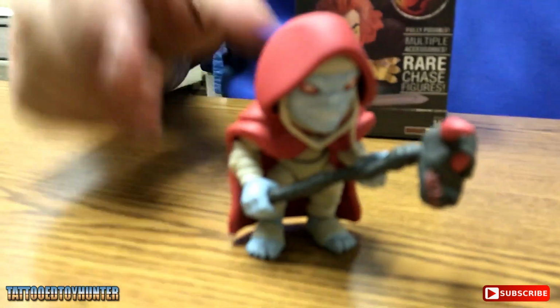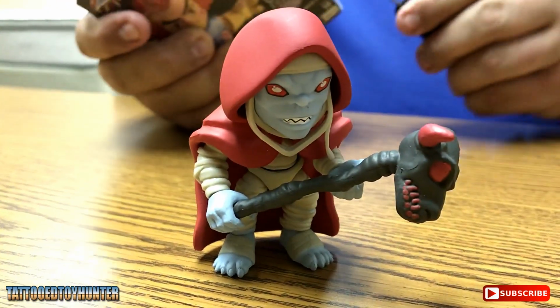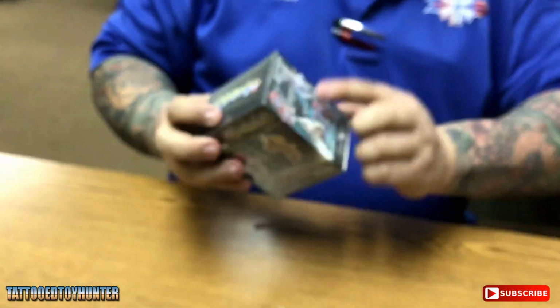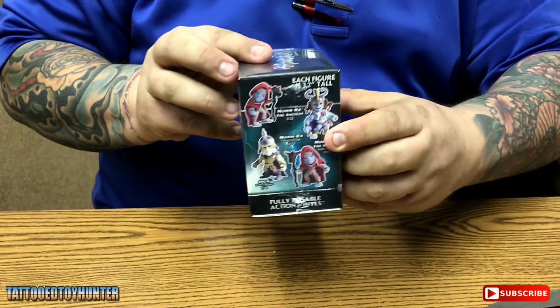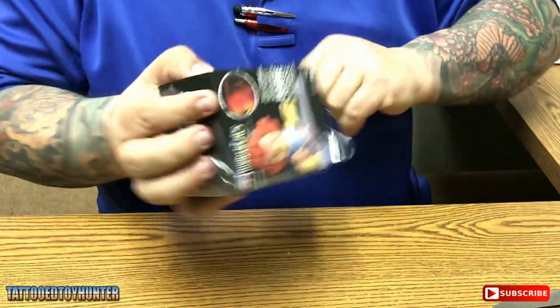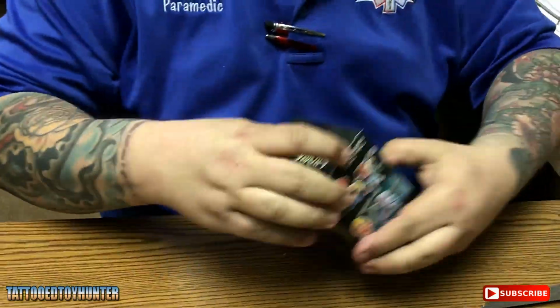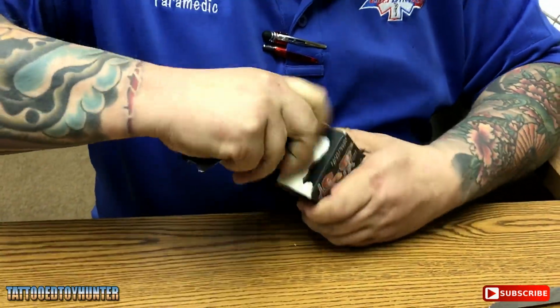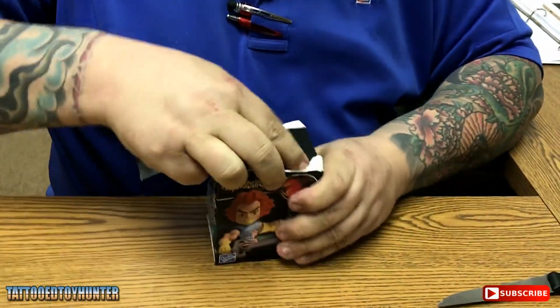Really, really cool. Mumra is a cool character. If I have to get a common, I would rather have had him in full gear here when he has his power, when he's powering up. So getting into the second package. Now that I know I have to tear it open, I'm not gonna bother with the little tape.